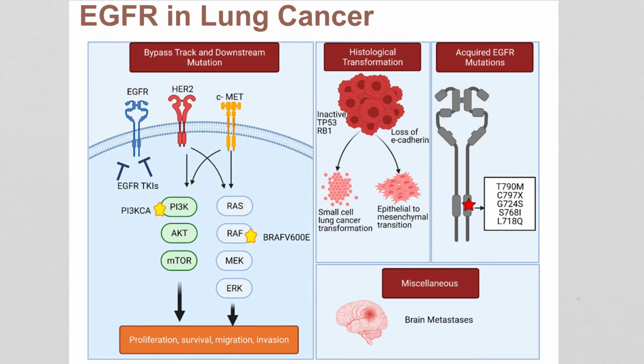All right. So the specific type of cancer we're going to look at here is lung cancer. And the point of this is EGFR is not the only mutation that fuels lung cancer by a long shot. It's a very common one. All right, so EGFR is one. These other targets, HER2 and c-MET, are other receptors that are often implicated in lung cancer.